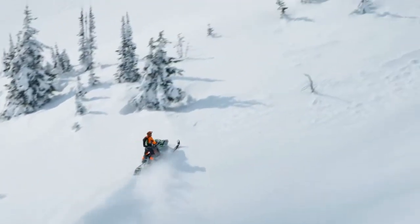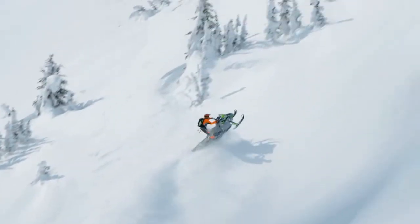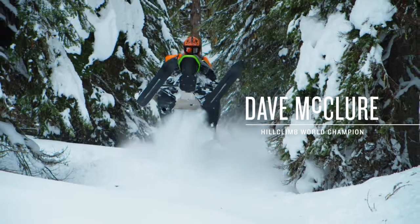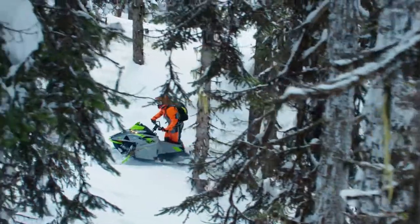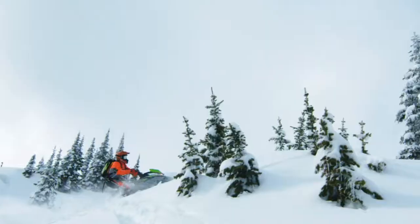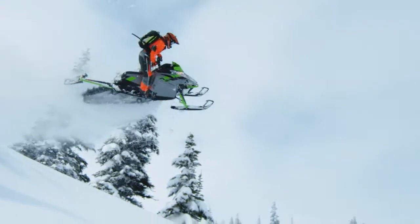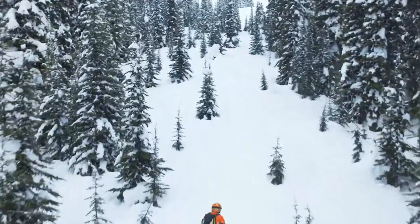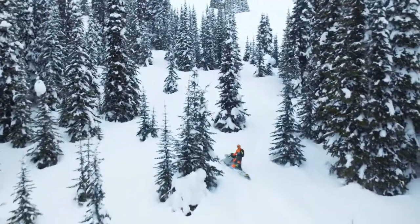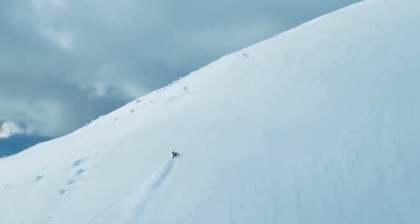Mountain riding for me is almost like a day off. Just having fun with my buddies, it's kind of like therapy for me. At the end of the day, there's a reason we're doing what we're doing. We're good at snowmobiling. We might not be good at other things, but we're pretty good at snowmobiling. It's like we're painting a canvas with the mountain. The memories of ripping up this mountainside, I'll never forget them. It was awesome.